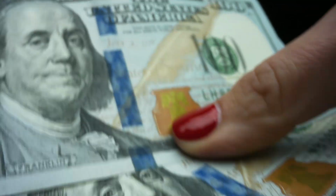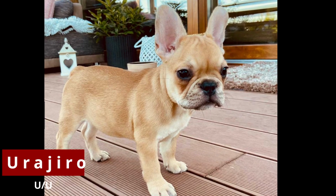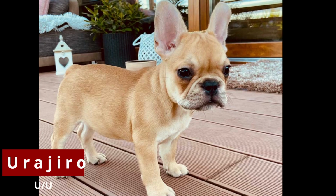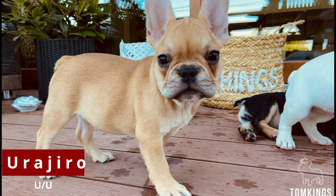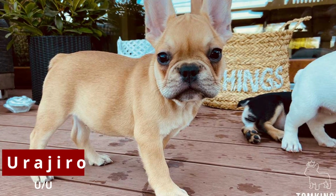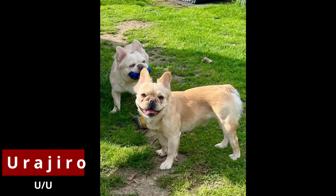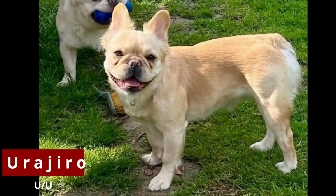Moving right on along. Next on the list is the Urajiro French Bulldog. This one is not as well known and is a little more rare and maybe not as popular, but we're going to discuss it anyway. The Urajiro pattern in Frenchies is characterized by the presence of cream or white markings that appear on the underside of the dog's body, including the chest, neck, jaw, and the inside of the legs, as well as around the face. These patterns are almost exclusive to Fawn French Bulldogs.